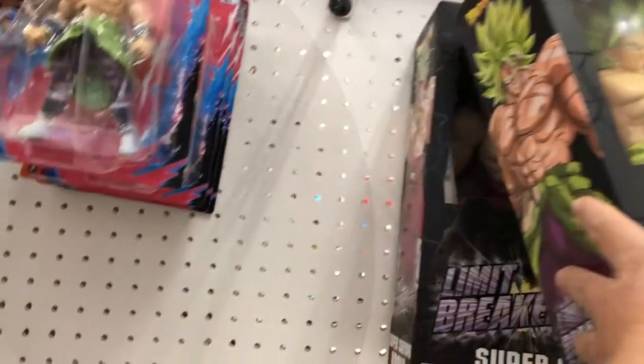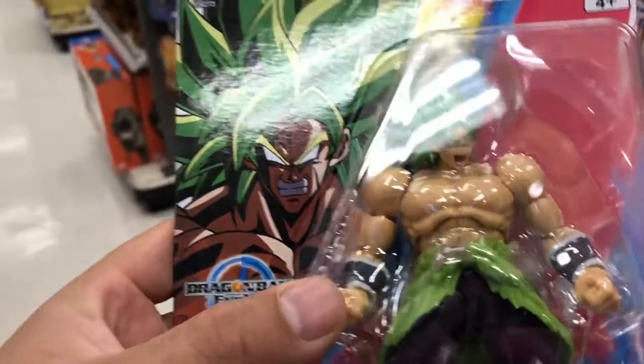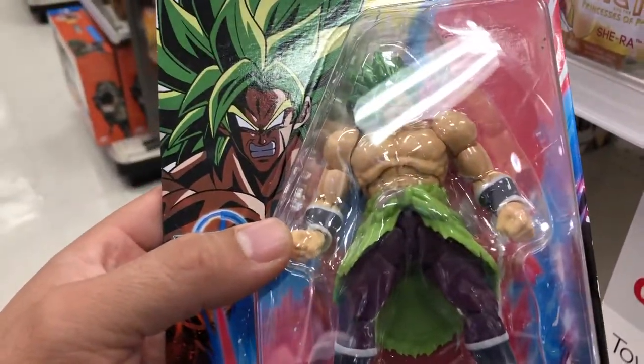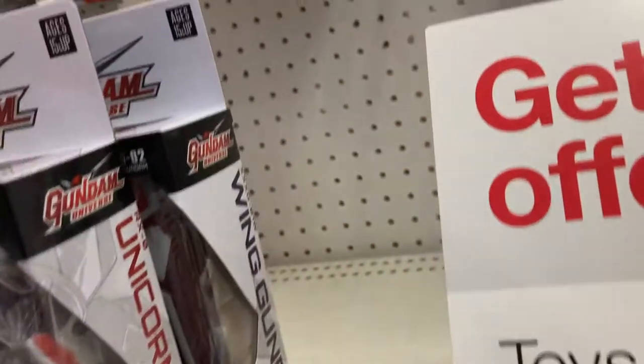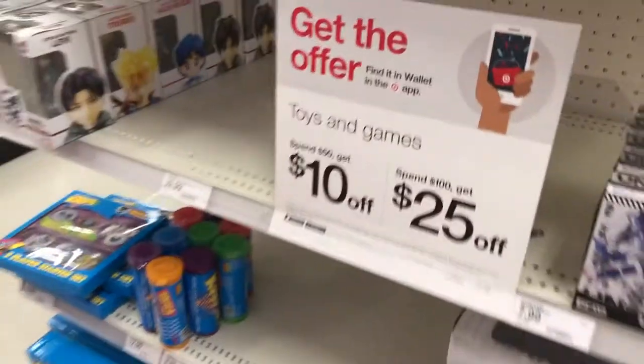Found a big Brawly, which is pretty cool, and these little tiny Brawlies or Brolies. People keep telling me it's not Brawly, man, it's Broly. Whatever, bruh. Anyways, that's pretty much it.